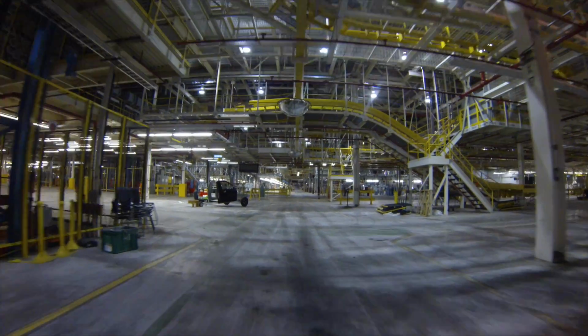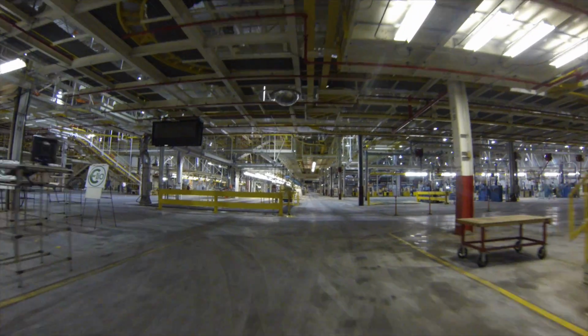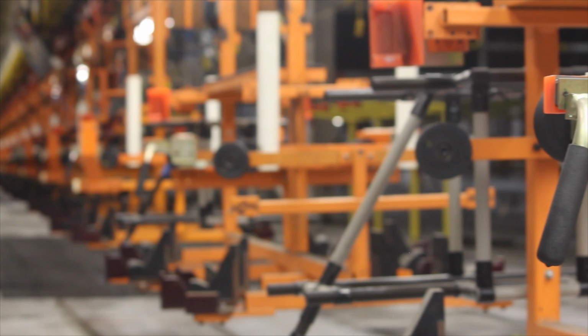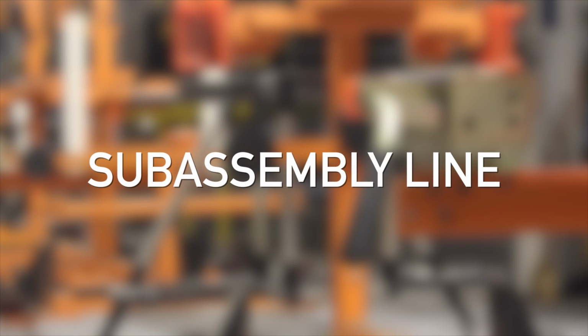It would go up the elevator, and upstairs it would actually transfer off of the skillet system onto an electrified monorail that would take it over to the final line carrier system. Before we get there, we're going to go down what was a door assembly line designed to subassemble 4 doors. Elio only has 1 door. So not only will we do our 1 door on this line, but we will do our chassis cradle subassembly.